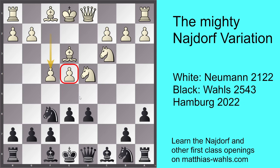What is better here? In this position, the main move is f3, followed by queen d2, queenside castling, and then g4, g5. It's the English attack. This English attack can be seen in many different lines, not only the Najdorf, but also the Scheveningen and other Sicilians, like the Taimanov. A different alternative would be the hyper-aggressive move g4, called the Perenyi variation.